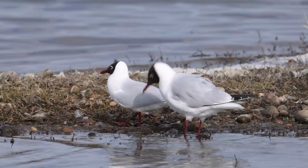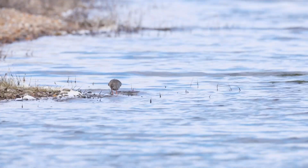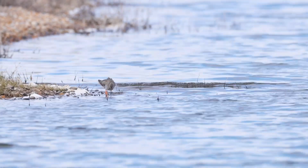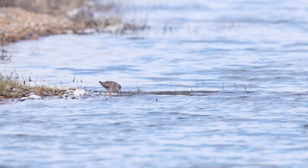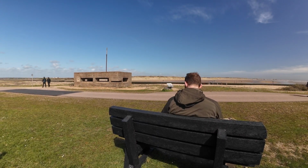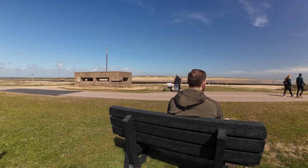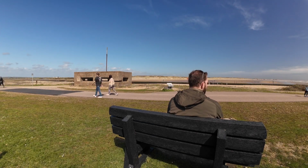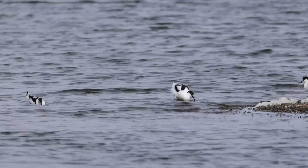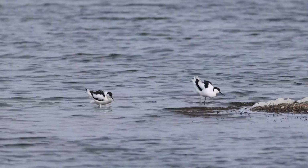The small islands are the main target here, but it's worth keeping an eye on the margins of the lake because you can easily miss birds like this redshank patrolling up and down. The terns are the target here, but I can't complain with the amount of avocets. This pair getting a bit amorous.